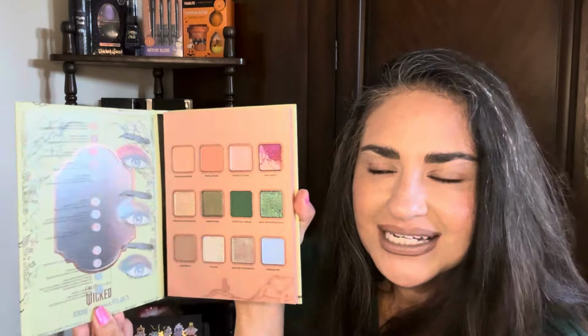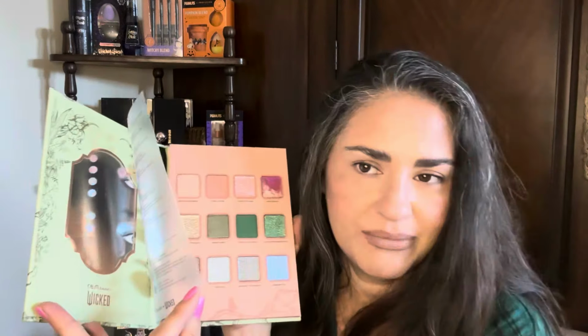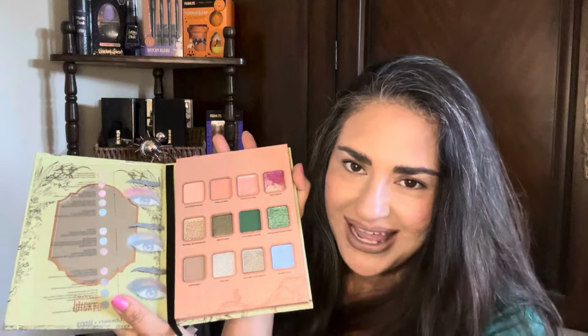And here is what the palette looks like when you open it. It's got this little thing kind of stuck to the front. I don't know if it's supposed to be on the cover or on the book, but it's got a little how-to for eyeshadow looks with it. So that's kind of neat. And then the mirror itself looks like a little old-fashioned vanity style mirror. And then you've got the little page keeper there, which is just so beautiful. The details on how they created this palette are just so beautiful.